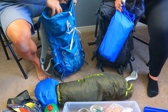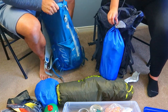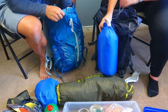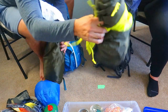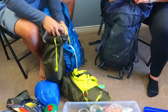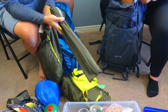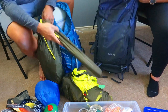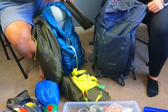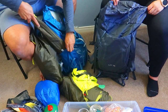So maybe I'll put this one vertical. One trick when you are packing your bag, keep the tent poles somewhere else. They don't compress very well. So I think I'm gonna strap that to the outside of my backpack into one of the water bottle holders.